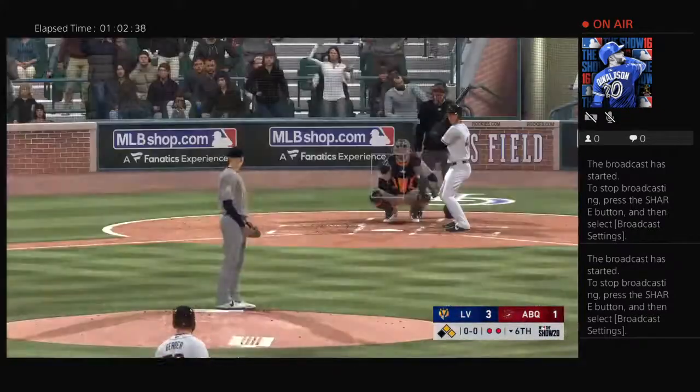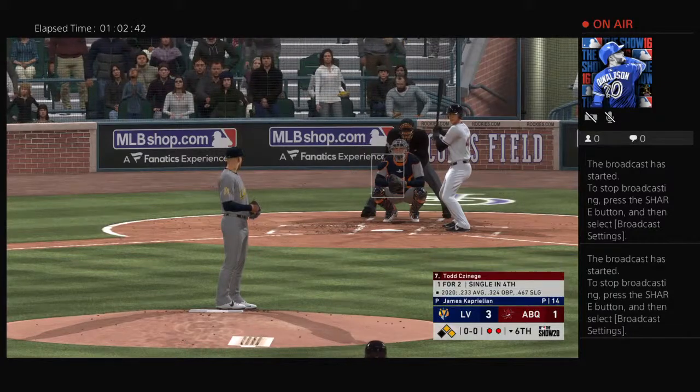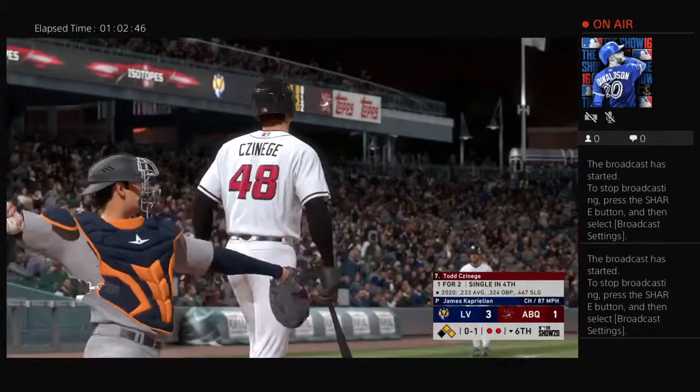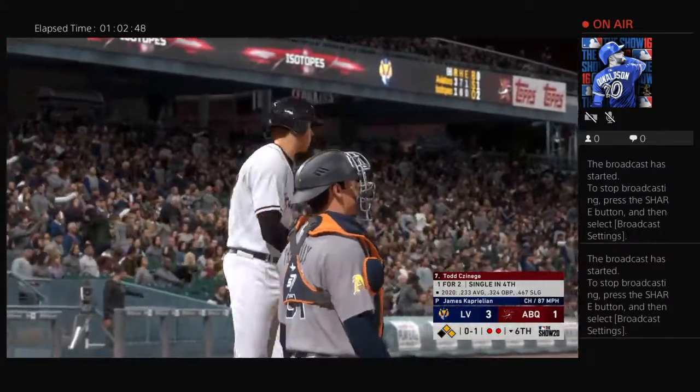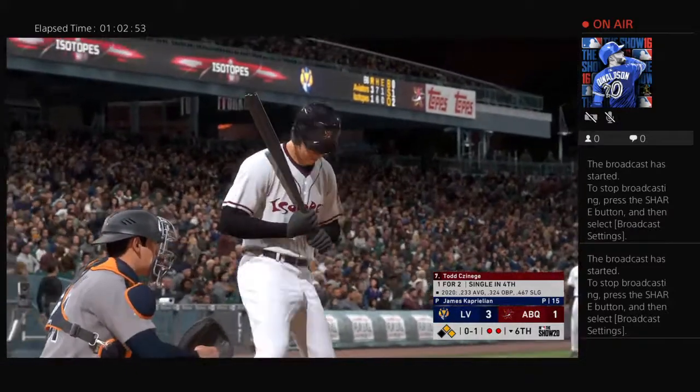Yeah, you have to keep your front shoulder tucked right there. When a guy's throwing that hard, 96 miles an hour, you have to honor that fastball and try and work it the other way to keep you on the off speed. Todd Zinnigy is in for the 3rd time as he swings and misses at that one. It's 0-1.